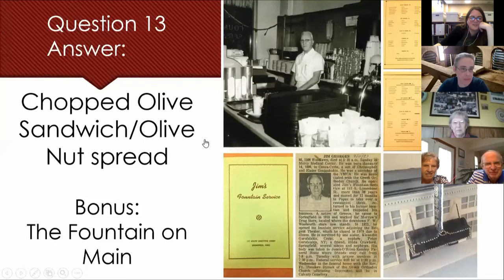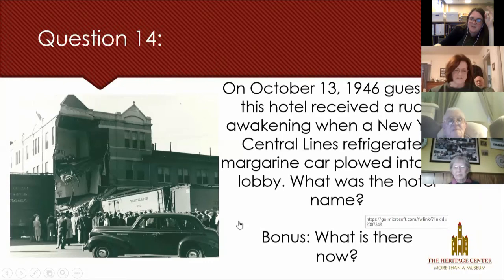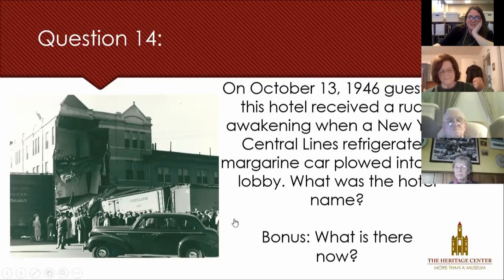Question 14 was about our train wreck into the hotel. You guys know which hotel it was? The Francis, wasn't it? Well, it was the Francis at the time, but do you remember a couple weeks ago, Bill sent me the picture. It seems like there may have been two Fountain hotels. One was where the Francis was, and one was where the Myers Market was, because the picture is on the other side, and it says very clearly Fountain Hotel on it, and the other picture I have has Fountain Hotel very clearly on it, so we'll need to do a little more research on that. But at the time of the crash, it was the Francis Hotel.